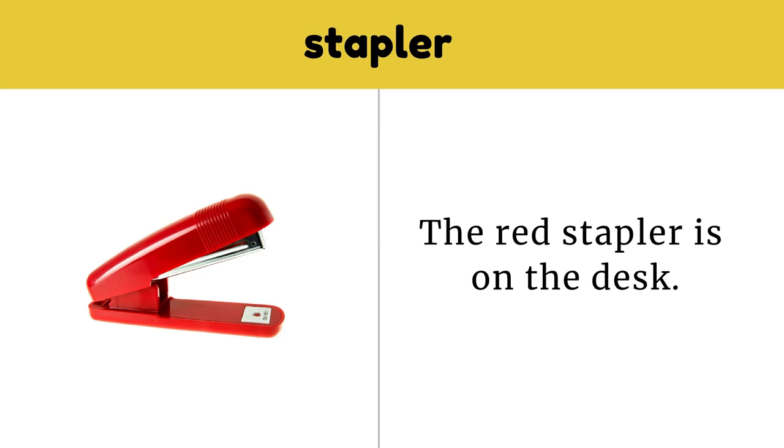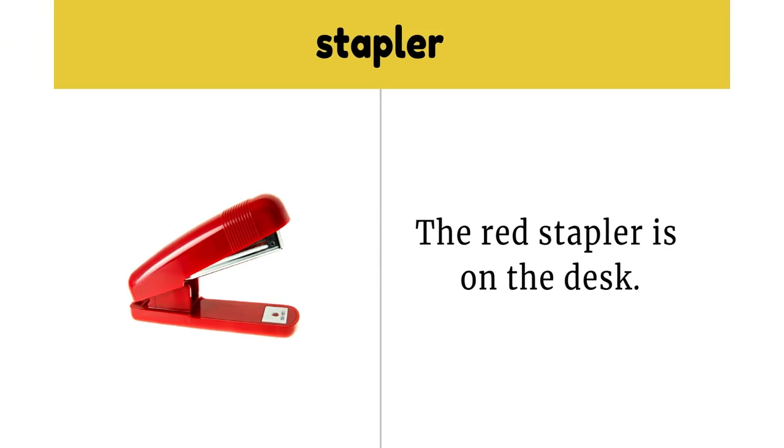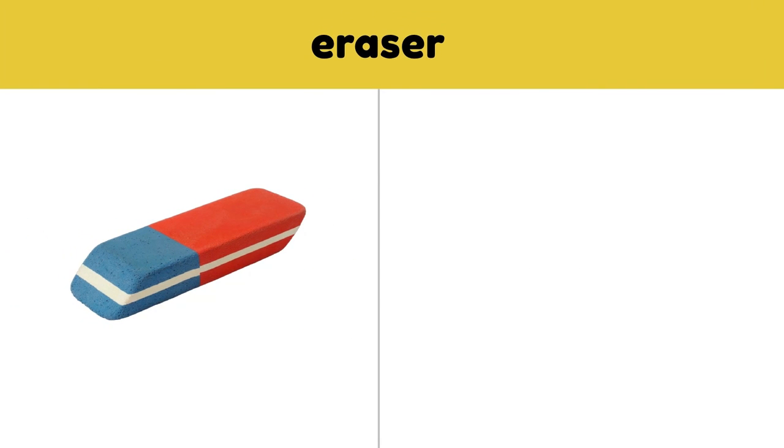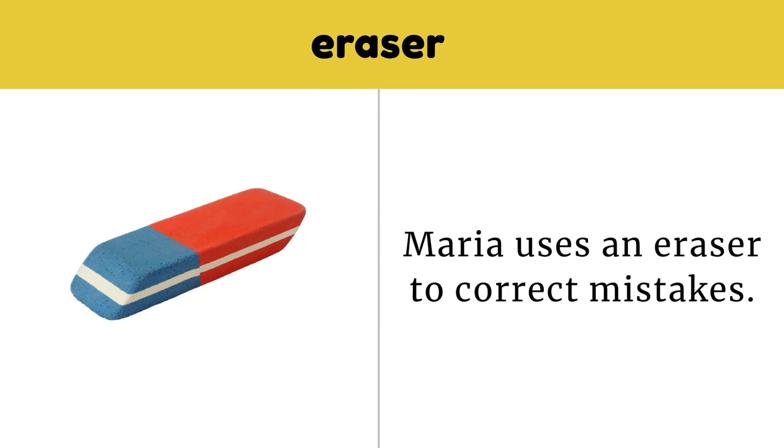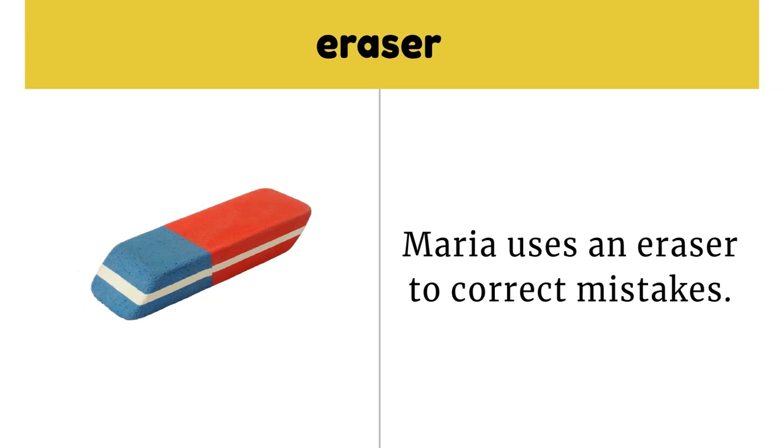The red stapler is on the desk. Stapler. Eraser. Maria uses an eraser to correct mistakes. Eraser.